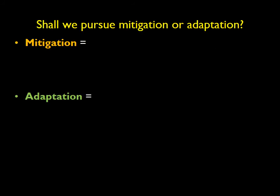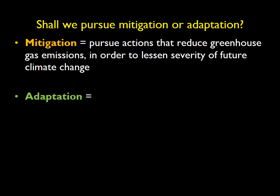So you can ask the question then, should we pursue mitigation or adaptation? Mitigation is the idea that we should pursue actions that reduce greenhouse gas emissions in order to lessen the severity of future climate change. The easiest thing to do here is to switch off of fossil fuels used for energy and reduce deforestation, so that we're able to keep the trees on our landscape that are taking that carbon dioxide out of the atmosphere. So that's what we can do to reduce the severity.